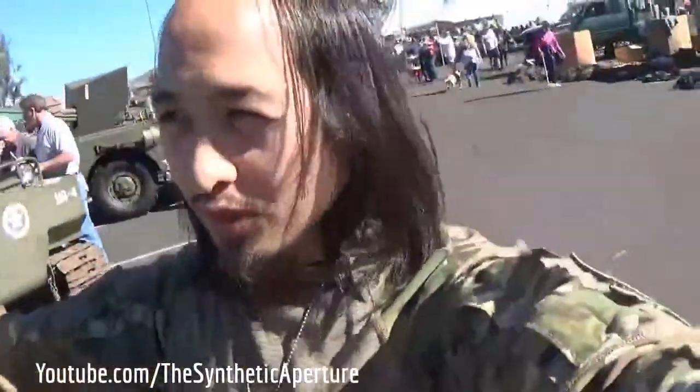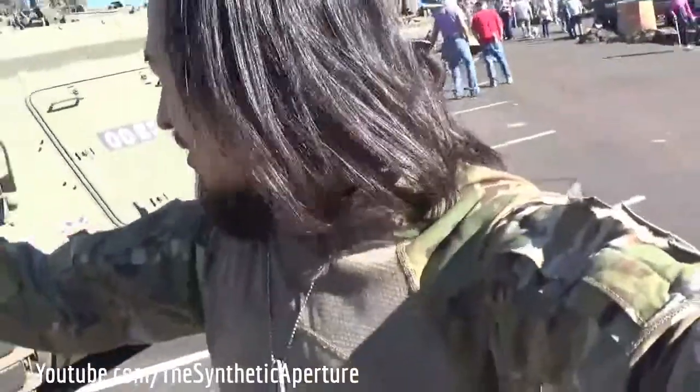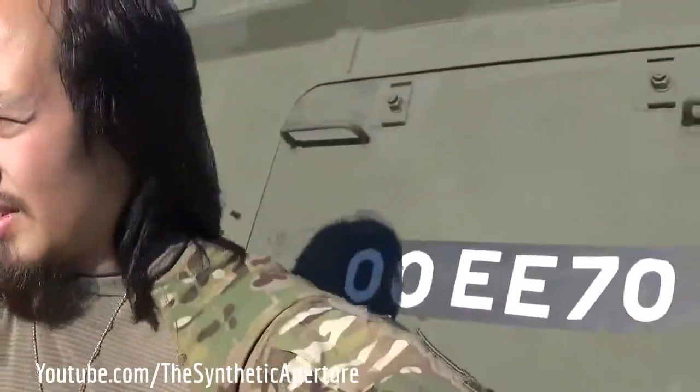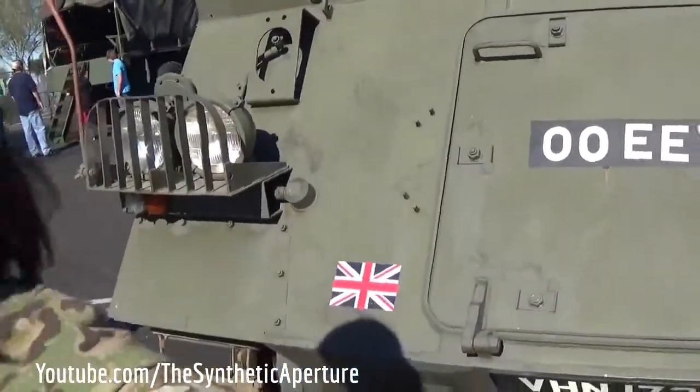Obviously, I'm recording with my GoPro at the same time I'm doing this, and this is really one of a kind. I guess they've got all these different vehicles here. I'm looking at the screen of the GoPro and at this camera at the same time. One of the tanks, or the vehicles here, I'm not quite sure what it is. This is the front of it right here. Wow, this is amazing.